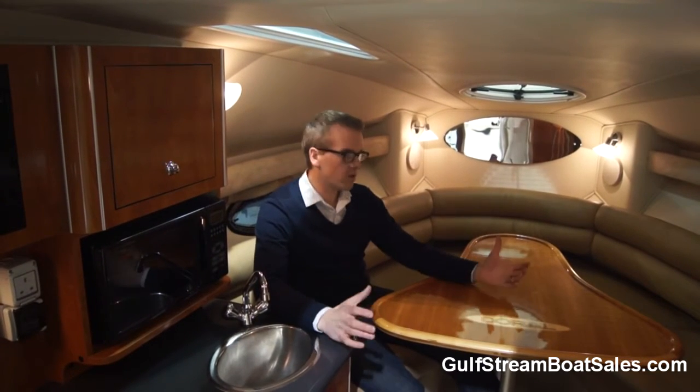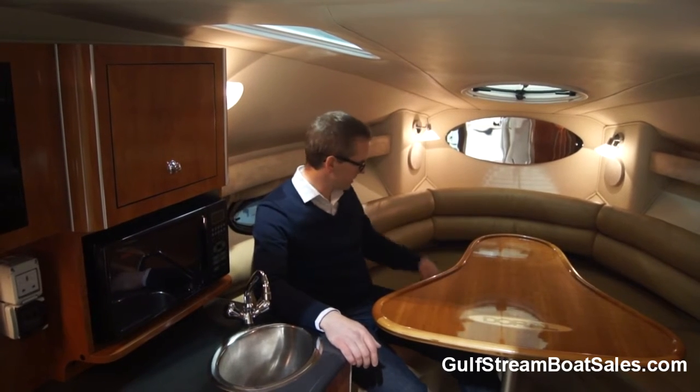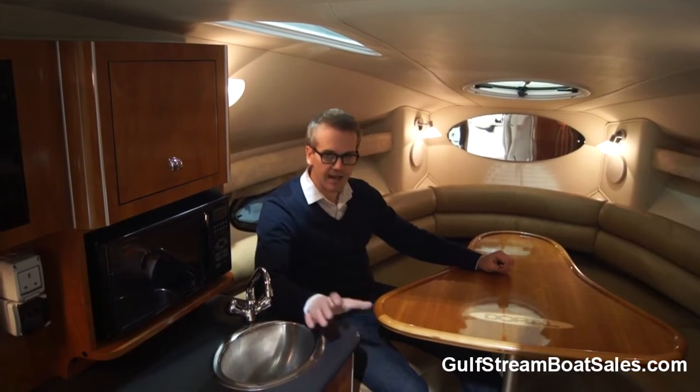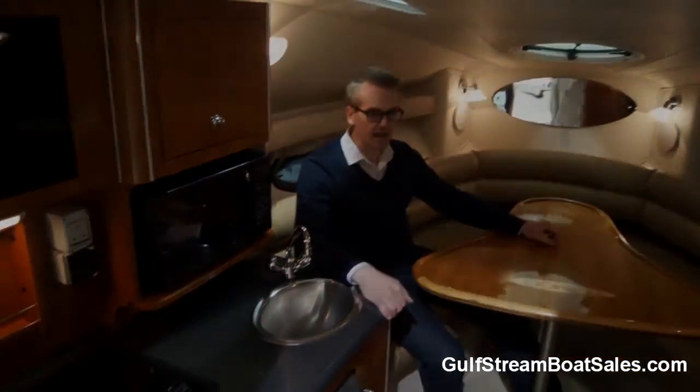So essentially it's a four berth boat. This table drops down and there's an infill cushion that fills this area in. And we've got a double bed up here. We've also got another double bed in the aft cabin there. We've got a separate enclosed toilet compartment and we've a really decent sized galley.